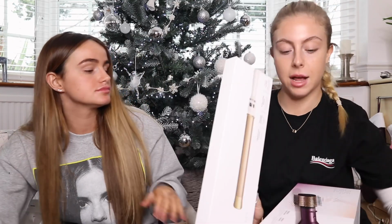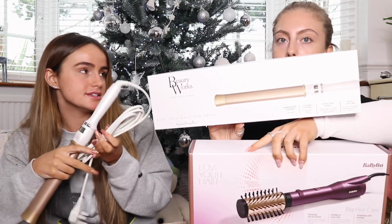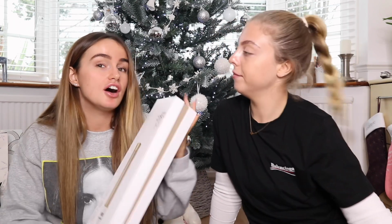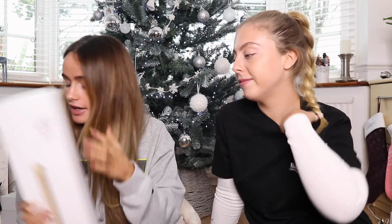I feel like presents like these are such nice, big presents. Main presents, but still not breaking your bank. Especially for younger girls or honestly your mom. These are Beauty Works tools, a little secret weapon. So good, can't recommend. Underrated them, aren't they? Yeah, really underrated.